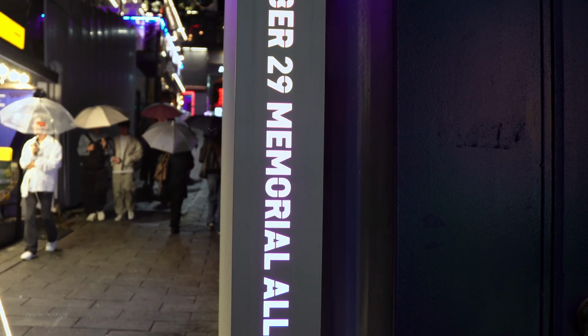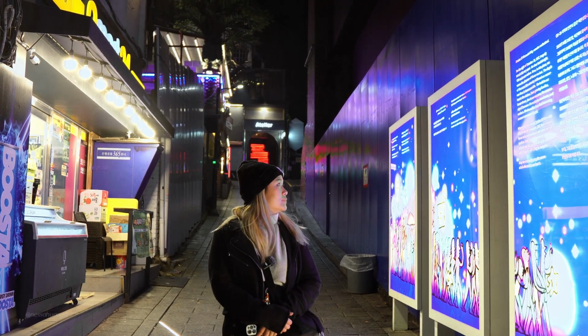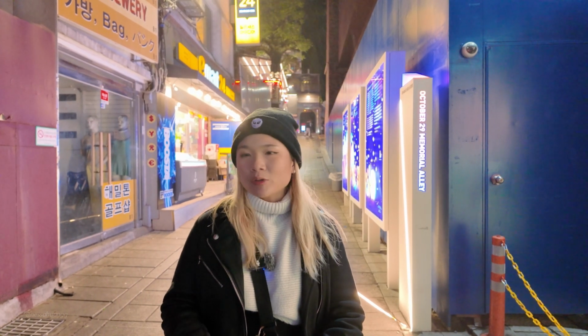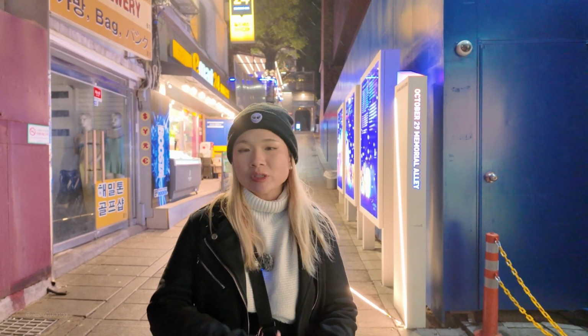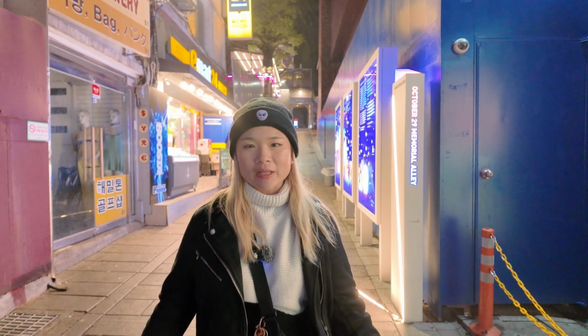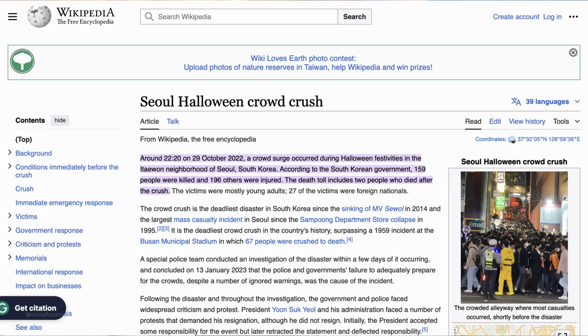We have arrived at our last destination of the night, which is Itaewon Street. It's a mixed feeling to be here because I'm happy to be at one of the most visited and most international districts here in Seoul. But where I'm standing right now is actually where the tragedy happened back in 2022, on the 29th of October. This street is where 159 souls were lost.